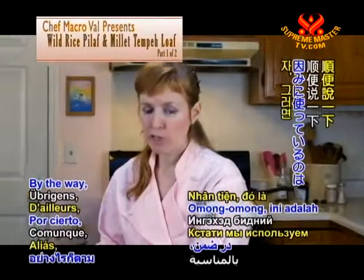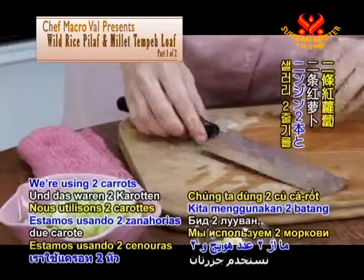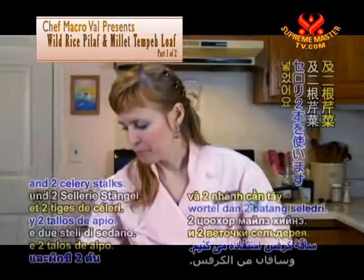By the way, it is one whole onion dice that we're using. We're using 2 carrots and 2 celery stalks.